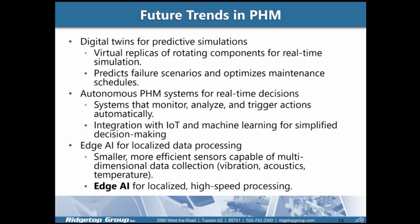Another exciting trend in PHM is autonomous PHM systems, which is something that we've worked to implement a bit through Sentinel Motion. This goes beyond prediction and will automatically trigger different maintenance workflows based on predefined thresholds. So for example, in Sentinel Motion, you can monitor a node, set the definition for what a fault looks like, or what sort of warning signs you are looking for in that node, and then automatically trigger a set of data analytics and RUL predictions.